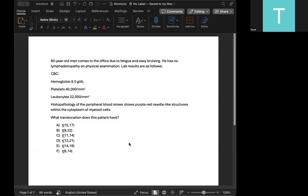Really easy question related to immunology. What translocation does this patient have? So really just a conceptual question. A 60-year-old man comes to the office due to fatigue and easy bruising. He has no lymphadenopathy on physical examination.